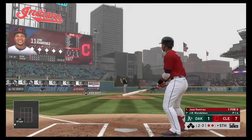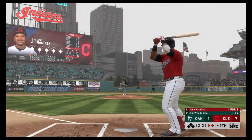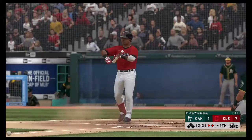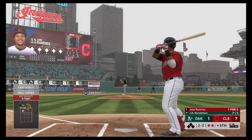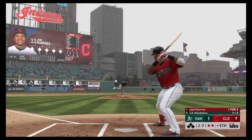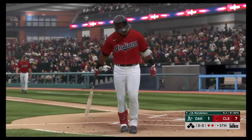4 runs here in this half inning. Still hanging with him. Another good swing to keep it going. He's set. Here's the 2-2. And he strikes him out here, so he's able to stop the bleeding a bit as this side is retired.